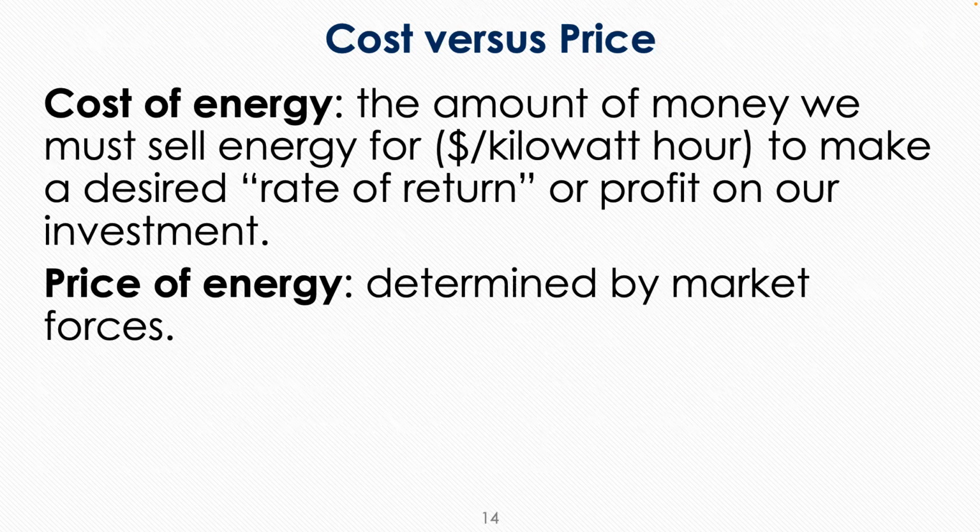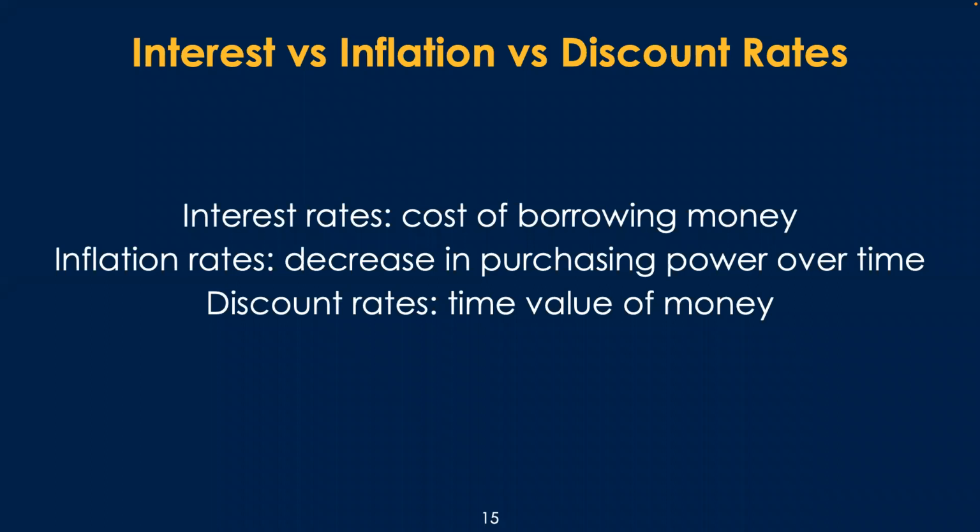Okay, so first up, interest rates versus inflation rates versus discount rates. These are closely related concepts, but they are not the same. And we're going to dive in to think exactly what each of these mean and how they play a role in the way we think about money and how that translates to funding projects, for example.